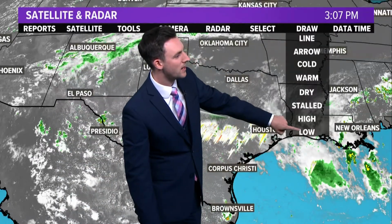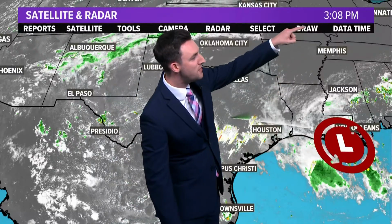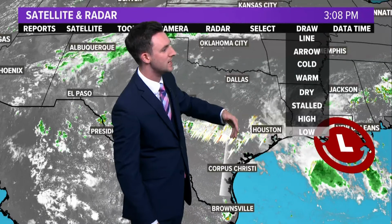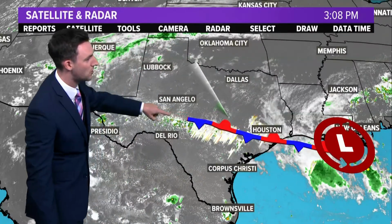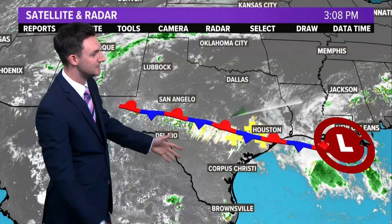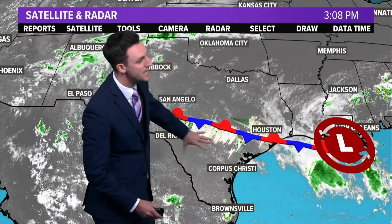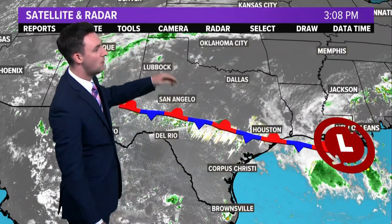So what we've got is an area of low pressure that's starting to move out over the Gulf of Mexico, right around the New Orleans area. From there, a frontal boundary, it was a cold front, lost that energy, and now it's stalled out as a stationary front. That is acting as the focal point for all of these storms, extending all the way out towards central and west Texas. Along that frontal boundary is where we're getting these storms, and it just happens to be draped across downtown Houston right now. So that's why we're seeing what we're seeing.